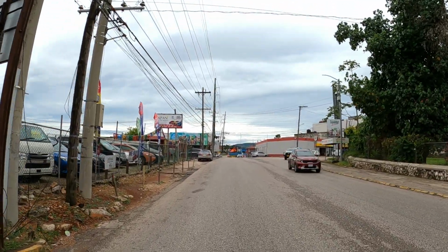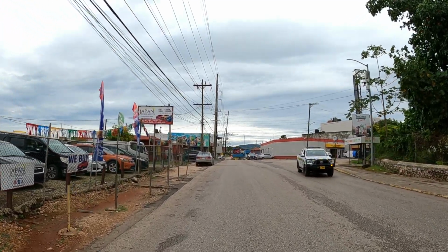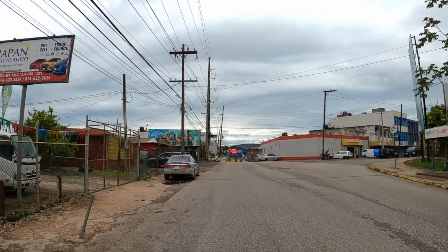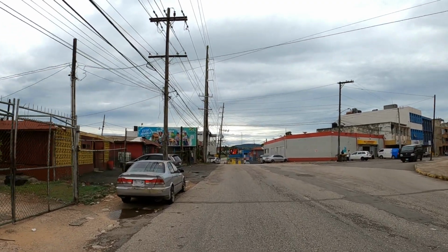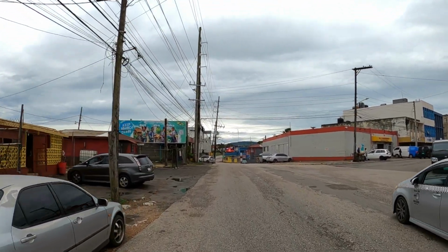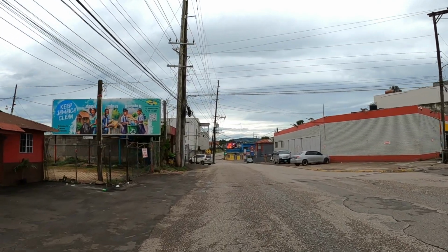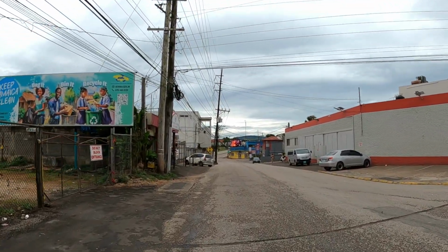So from the NCB area, this is most likely a two-way. Going down further, it's gonna be a one-way. The one-way gonna start right from the stoplight, which will take you all towards Avenue, also into the town area.